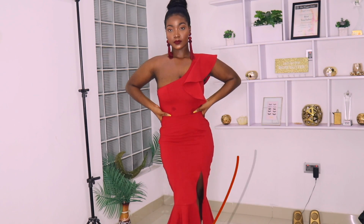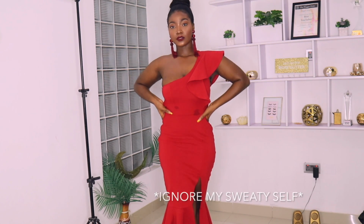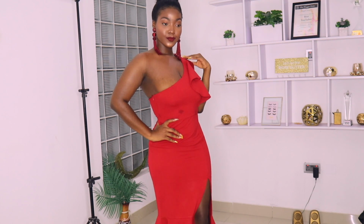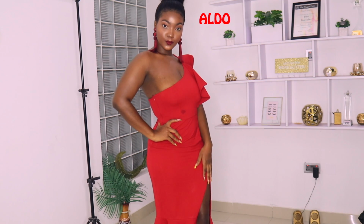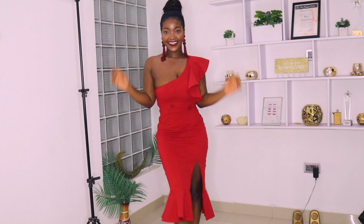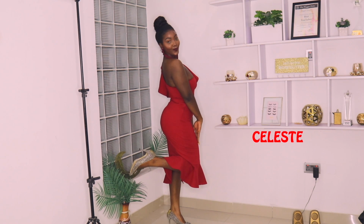So for my outfit, look at this babe. Look at this skinny legend, guys. What? Oh my god. So yeah, this red dress is from AliExpress. My earrings are from Aldo. My shoes are from Celeste, and the sleigh is from Uwani.